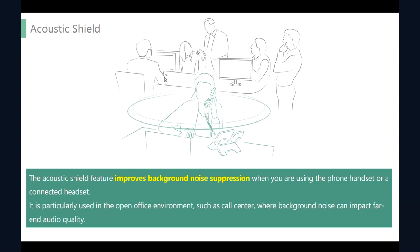So for people in call centres or in busy communal areas, a lot more people are using communal areas within organisations. They work from home, but then when they come in, they tend to work in a communal area, as well as, say, for instance, digital receptionists. When you walk into an office, you can dial a phone extension for the person you want instead of speaking to a receptionist. So those areas where there tends to be a bit of background noise happening, this is a really good feature.